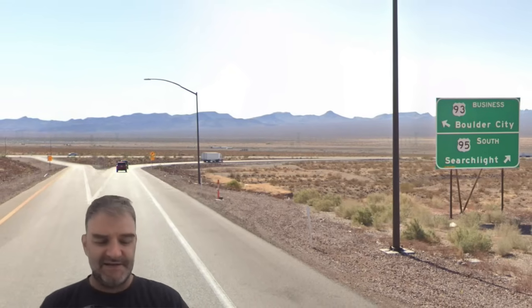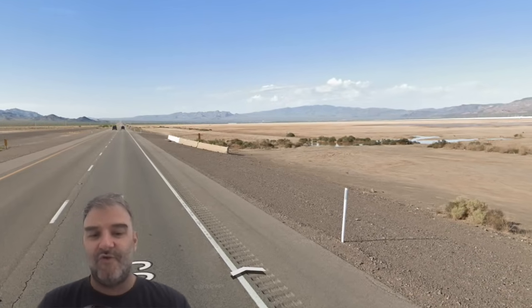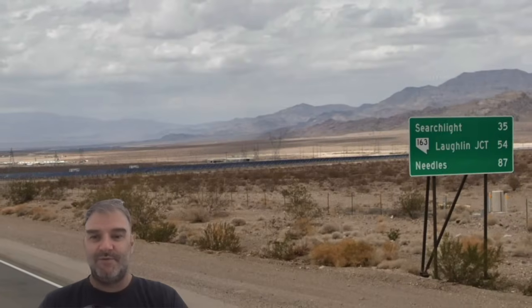I've always kind of wondered about Searchlight. Seems like an interesting city name. And out here, it is just desert. This is a dry lake bed that we are crossing right here. And Searchlight is 35 miles away, Laughlin Junction 54, and then we get to Needles, California, a ways down.